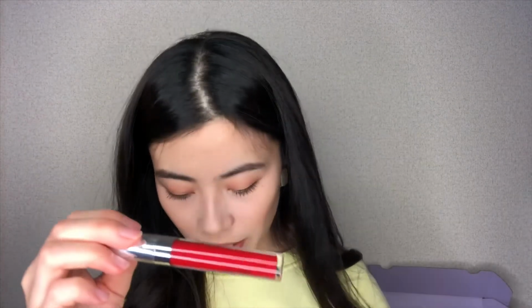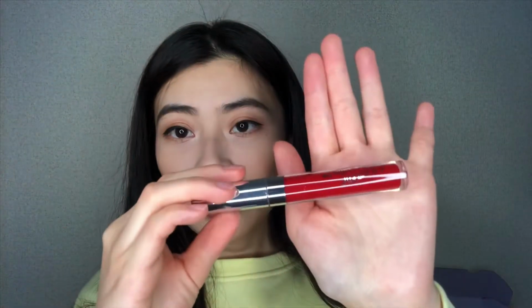And next, let me try some liquid lipstick. I only got one liquid lipstick. This one. This color, it is red. True red. This is Ambush. And wow, so pretty. Oh my god. Oh my god. I can't wait to try it. It is Ultra Satin Lip from Colourpop.